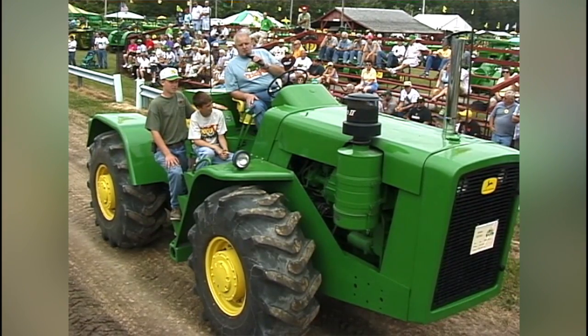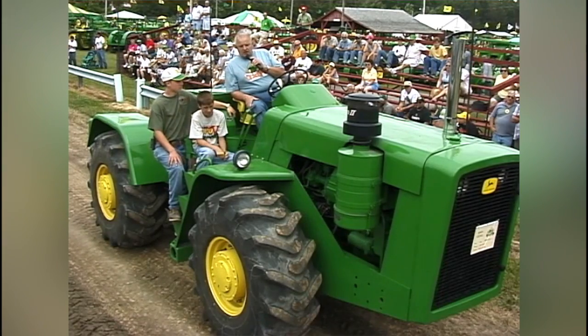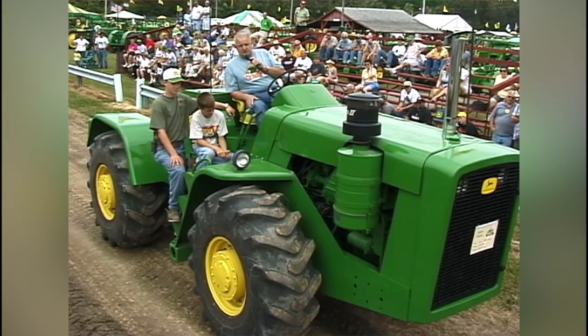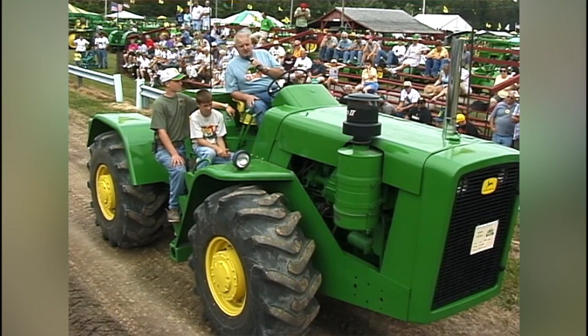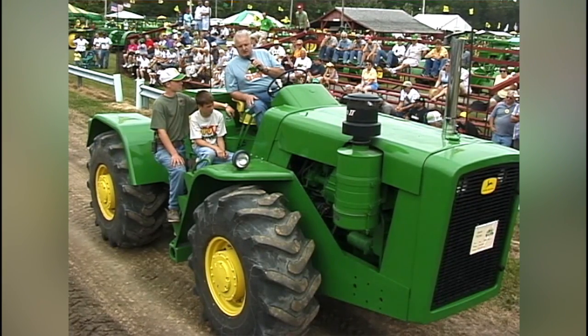This is the Model 8020, John Deere's first 4-wheel drive, owned by Tomian Farms. It was a new concept in farming at the time, a little too expensive for what people could buy 3 or 4 tractors for at that time. So there were 100 of them made. Quite a few of them are still in existence.